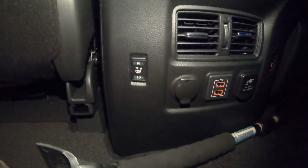So as I mentioned back here, tons of space. You get 2 map pockets on both of the seats. Just a window switch here, and then maybe I need the light on. Does that help? Not much. Let me try this other light. You do have heated rear outboard seats.